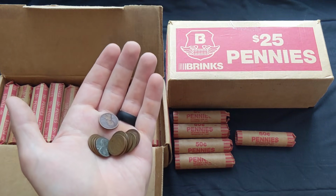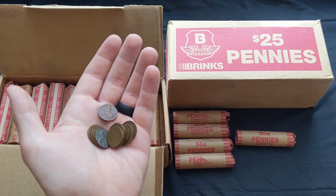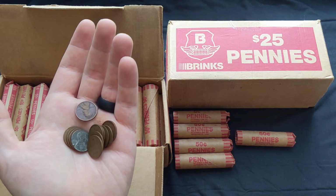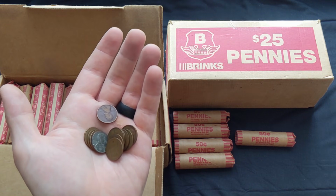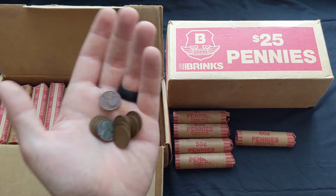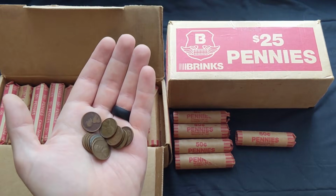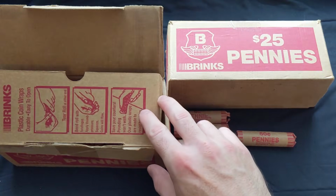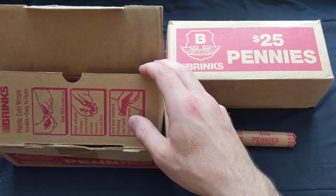Now, I don't do coin roll hunting with these anymore too frequently, but what I do is anytime I'm handling cash or anytime that I'm paying for things in cash and getting change, I always just take out the copper pennies and set them aside and throw them in a jar. And once that jar fills up, I go ahead and roll them up like this, and I stick them into the bank boxes, and they stack up very nicely.